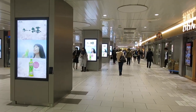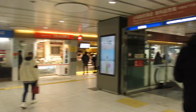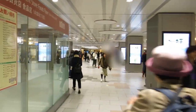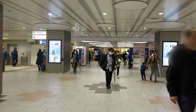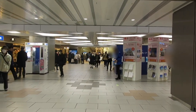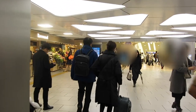If you want to take Odakyu Railway from Shinjuku instead of transferring from JR, you can enter from this ticket gate. Keep going on this underground walkway until you get to the escalator for the ground level. Continue on to the escalator to the ground floor.